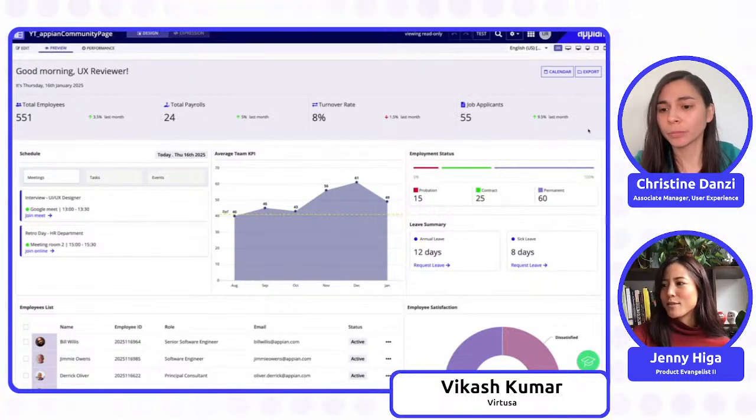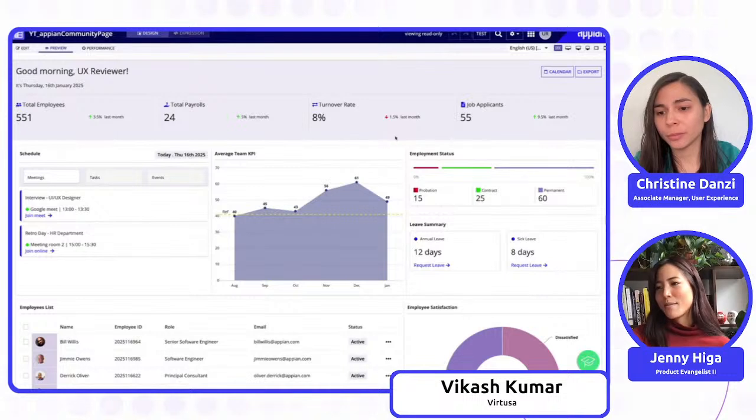I also noticed that they used some colors here as small indicators of these positive and negative differences from last month's KPIs to today's KPIs. So that was really interesting. But anything else in terms of how they've used color to structure and draw your eyes and attention?